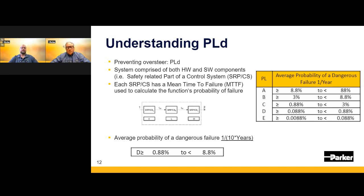So when we look at those probabilities that are defined in the ISO 13849, they give an average probability of dangerous failures per year. So when I pick a D, that's less than 0.1% probability of dangerous failure in 1 year. So if I look at that in 10 years, I've got to design my system so that I have less than a 1% possibility of failure over 10 years for that system. So that's pretty dramatic. And there's a lot of components that go into that.